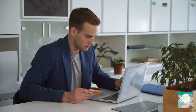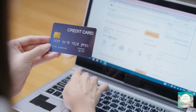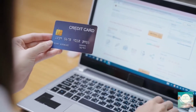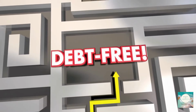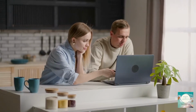Loan consolidation. You can also consolidate your debt with a fixed-rate loan. Personal loans have lower interest rates than credit cards, so you can save money. Estimate savings with a debt consolidation calculator.